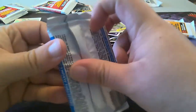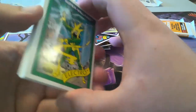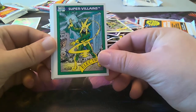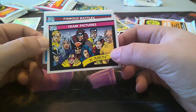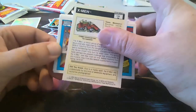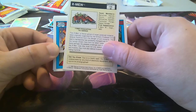Let's see what else we got here. You know, recently these old packs have been getting kind of expensive on eBay. Really, really starting to get very expensive. Electro, a nice villain from Spider-Man. The X-Men. I think I recognize most of these people. I wonder if Gambit is in here or if he was made by the cartoon. Nope, he was here. It's Gambit. Banshee, Storm, Jubilee, Wolverine. I think maybe these were made by the... I don't know. Maybe they weren't.